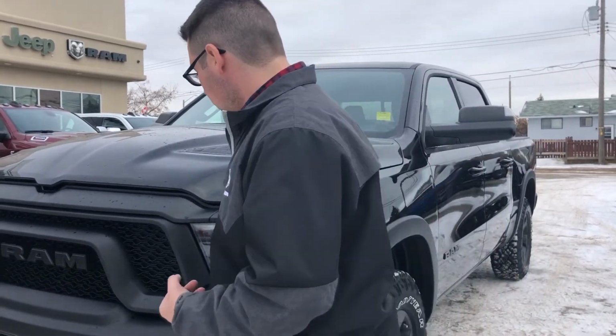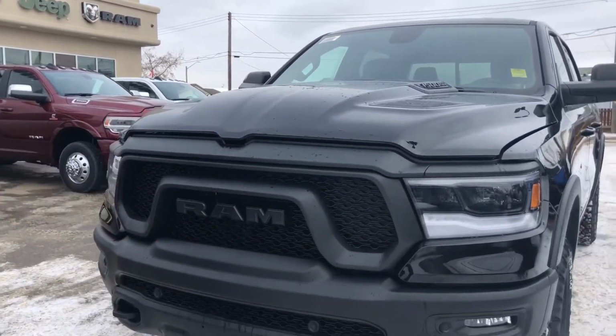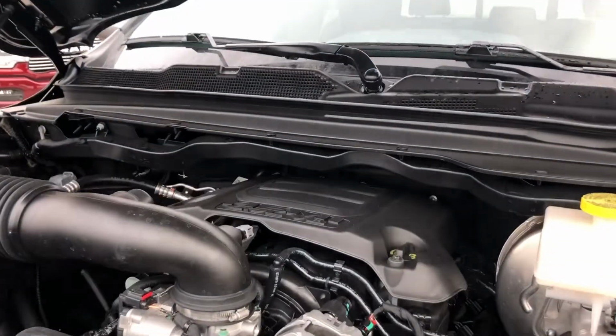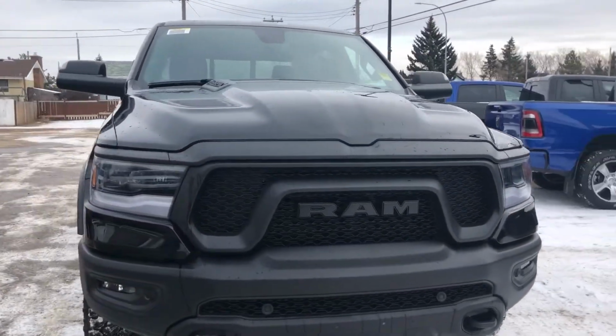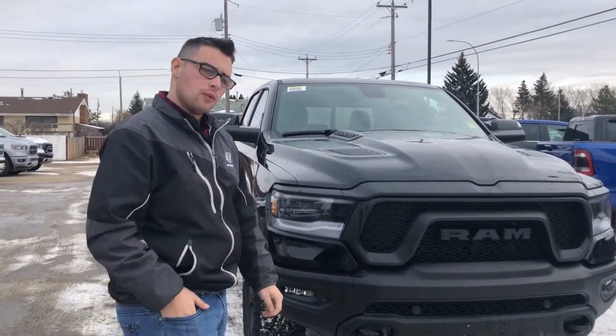So fog lights are LED, headlights are LED. You also have the front and rear park sensors in this. Rebel grille with the Ram logo there as well. Tow hooks. Underneath the hood you have the 5.7 liter HEMI, making 395 horsepower and 410 foot-pounds of torque. Down the passenger side of the vehicle you can see no antenna. Makes it a lot cleaner body line. They moved it up to the roof, which is pretty neat. We'll go inside and we'll check it out.